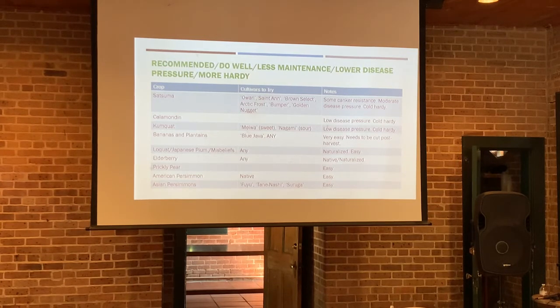Very easy, but again, it's a tree. It wants to get 30, 40 feet tall. So you gotta have room for it. If you don't have a lot of room, go with an Asian persimmon. There's some for sale out here. Fuyu, Kaneashi, and Segura. Very easy.